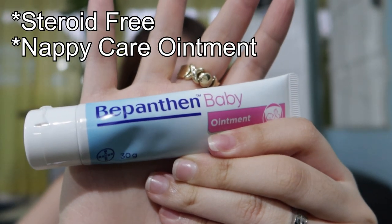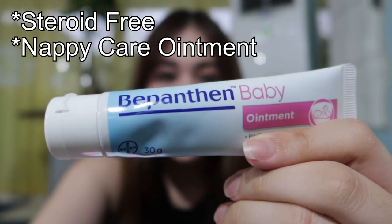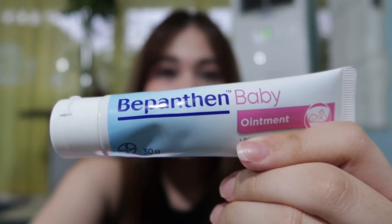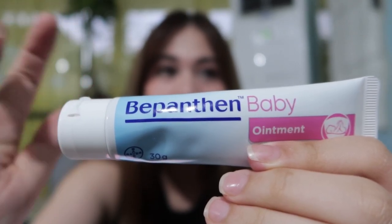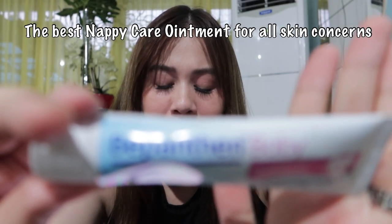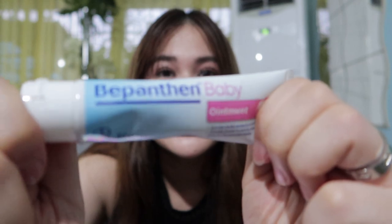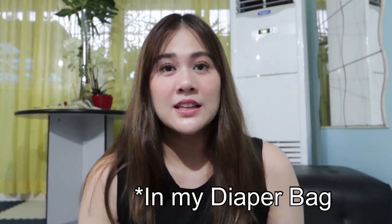This is steroid-free, and basically this is an ointment, as it says on the packaging. And Bepanthen Baby is the only ointment that really relieves the itchiness and the redness that happens in his singit-singit sa puwet. On the dry skin areas of your baby, this works perfect. Dry skin, and basically it's a cream and treatment for other skin irritations. So anything that has to do with skin stuff, Bepanthen Baby is your answer. And I always have to have this around with me because you never know sa init ng Pilipinas ngayon. This is my answer, Bepanthen Baby.